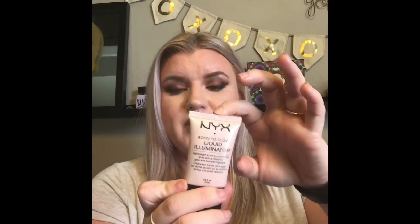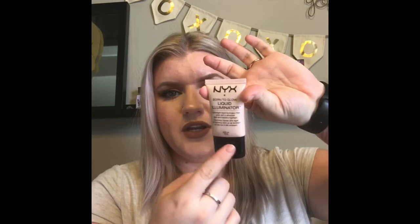Okay, for the next thing I'm going to show you, I think I've shown this in a couple of videos. This is the NYX Born to Glow Liquid Illuminator. Sometimes I use this by itself. The shade is Sunbeam. They have two shades, one is a bronzer shade and this one is the lightest shade. Sometimes I'll mix this in with my primer or foundation, or I'll use it by itself.